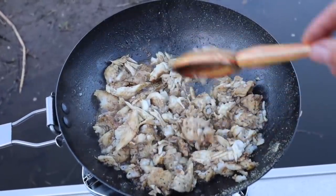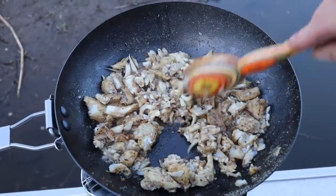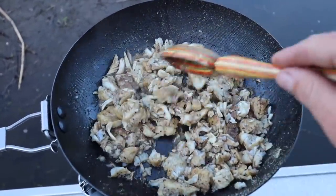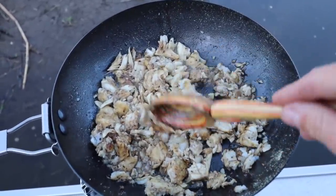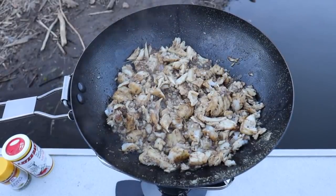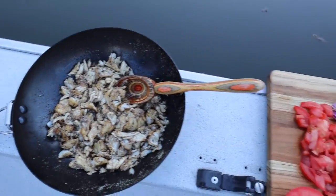All right, guys, I cleaned all the meat off that bluegill and tossed all the bones out. Now I've just mixed all three of those panfish's meats together, just a little bit more cooking, and we are just about done. That is smelling and looking delicious. All right, check that out. We got the fish all finished up.